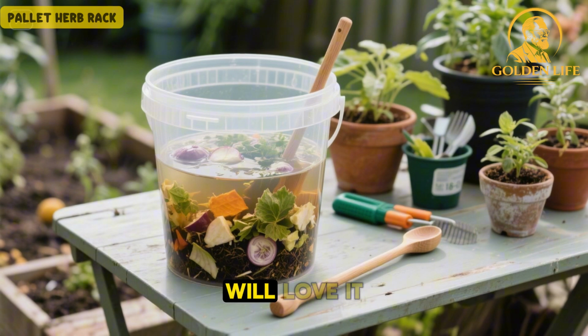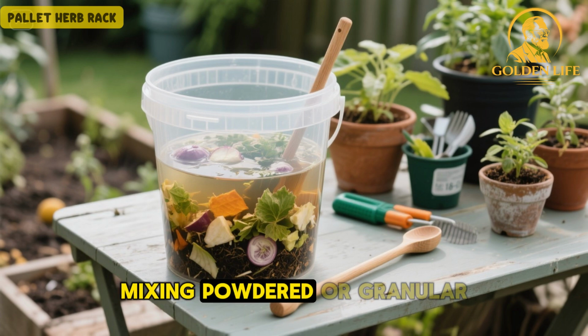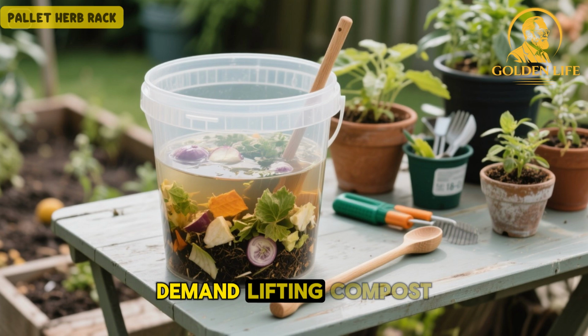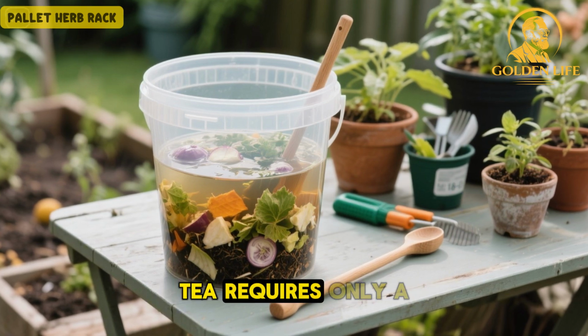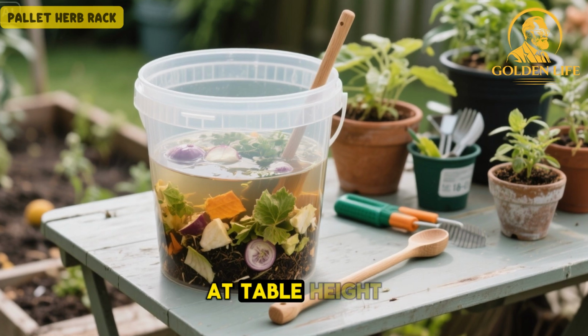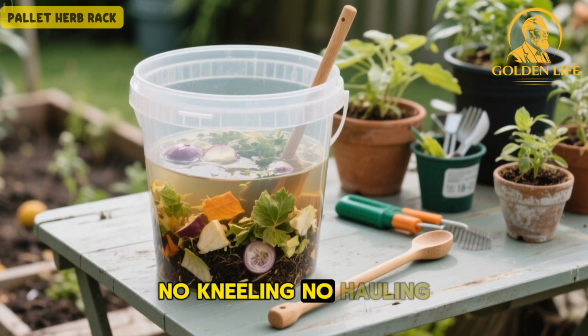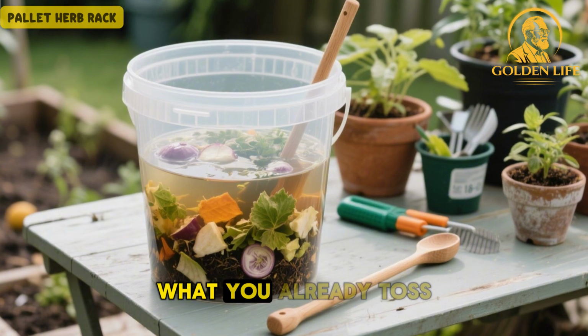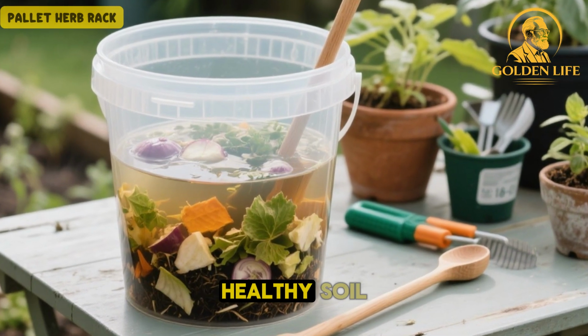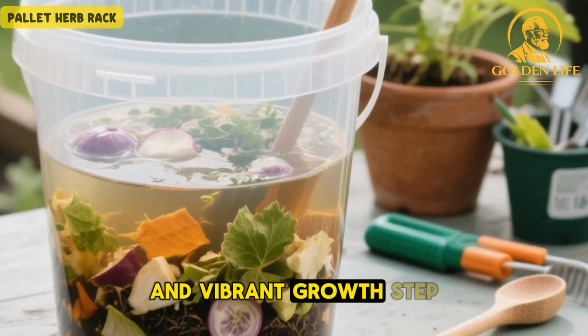Why seniors will love it. Mixing powdered or granular fertilizer can strain joints, and heavy bags demand lifting. Compost tea requires only a lightweight bucket or container filled, stirred, and drained at table height. No kneeling, no hauling, and zero cost beyond what you already toss in the bin. The result is a living brew that supports healthy soil and vibrant growth.